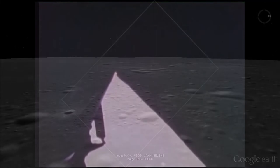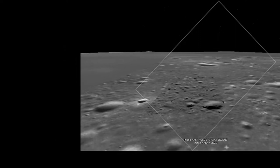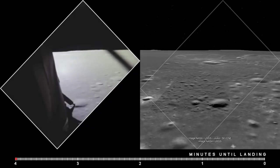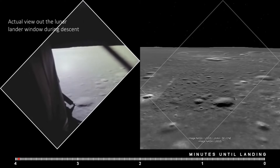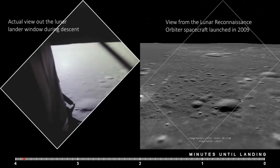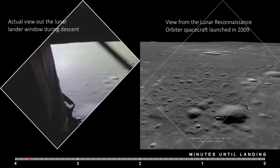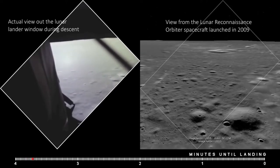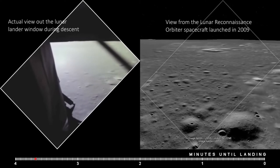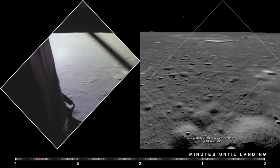Give us a reading on the 1202 program alarm. Here we go, we're going to alarm. Eagle, you're looking great. Coming up 9 minutes. We're now in the approach phase. Everything looking good. Altitude 5,200 feet. Manual attitude control is good. Roger, copy. Altitude 4,200. Houston, you're a go for landing, over.